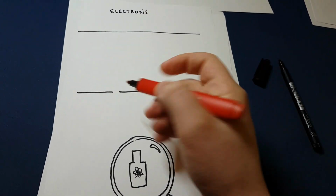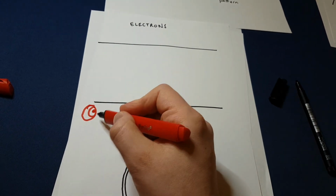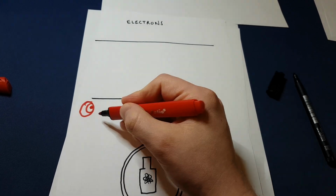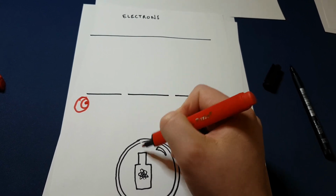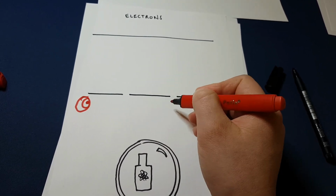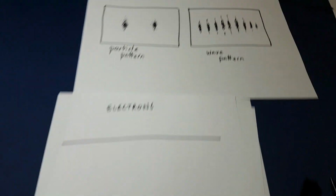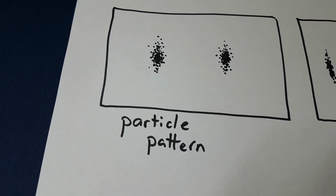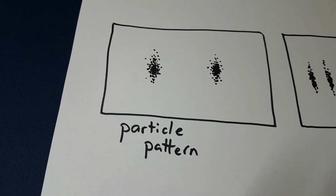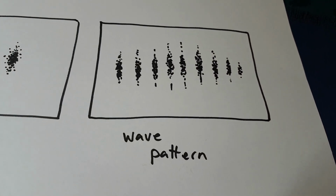So what they did is that they set up a sensor, let's represent that like an eye, a sensor that would observe which of the slits an individual electron was going through. And at that point, the pattern that was created was no longer the wave pattern, but started to become the particle pattern. When the electrons were being observed, they were behaving like particles. And when they weren't being observed, they were behaving like waves.